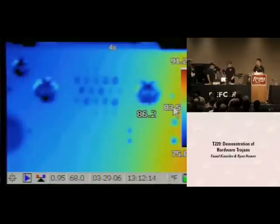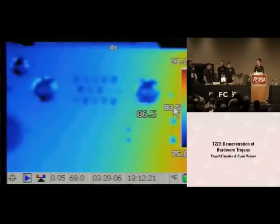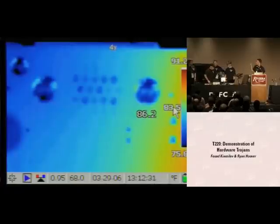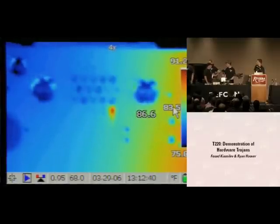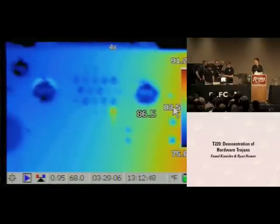And we also have another version of this we're not going to show you today that actually saturates the processor or the FPGA with operations so that it will heat up and cool down, pulsing as, when it's heated up, it's a 1. When it's cooled down, it's a 0. So right now it's not doing anything. Ray's going to trigger it, and you guys are going to be able to see it right here. So that's our thermal guy.